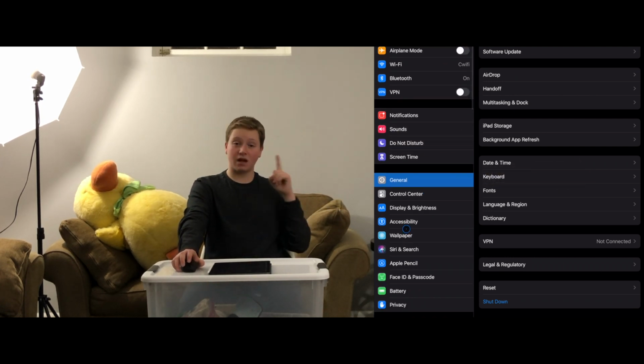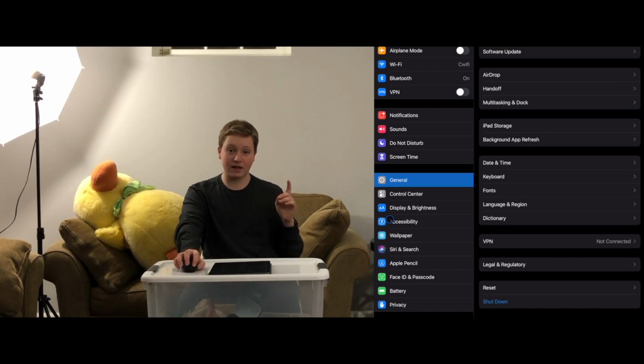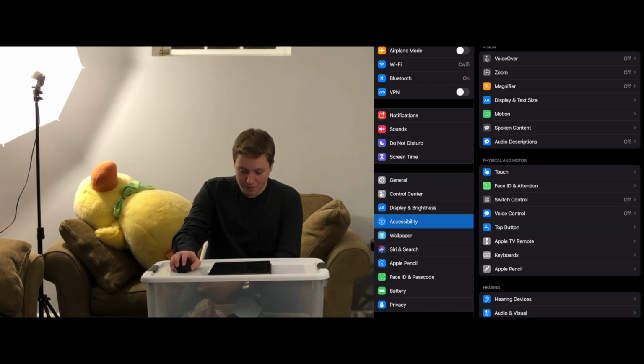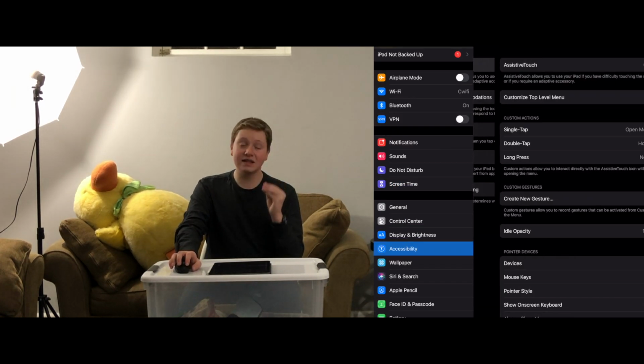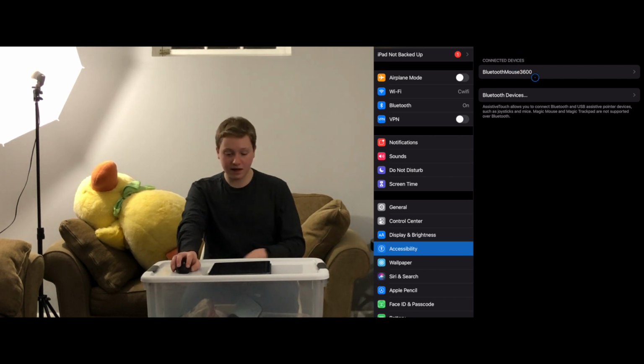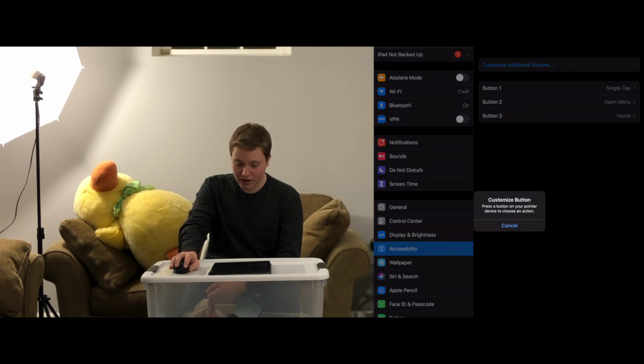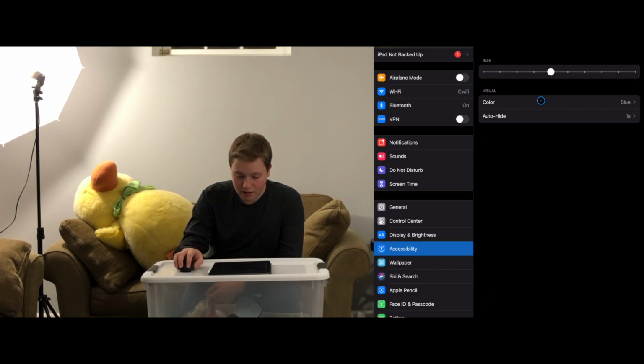I'm doing a test. I haven't gone to the mouse settings in a very long time, so I want to see if I remember how to get there, because it is multiple layers deep. So it's Accessibility, Touch, AssistiveTouch, Devices, and then that's how you get to the mouse. And if you click on the mouse, then you get all of your settings. And then you can change the size of your mouse to be humongous. I don't know why you would ever need something this big. I keep it at the smallest size because you don't really need a mouse that big on an iPad.